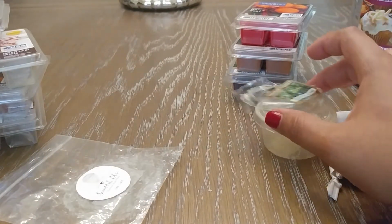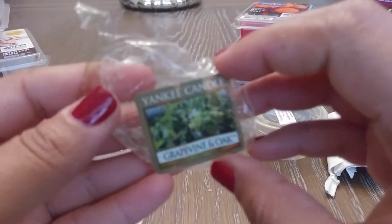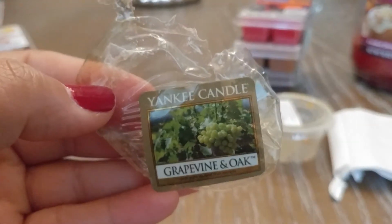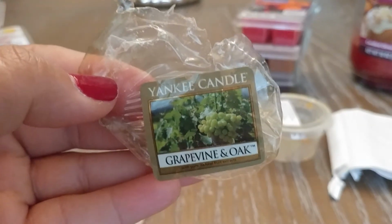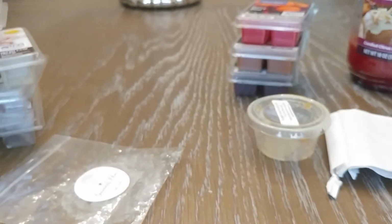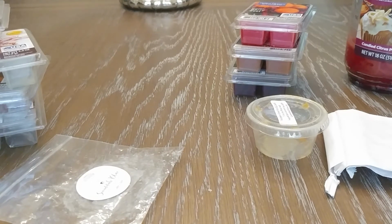Next up, let's see. This is the only one I have from Yankee Candle here. This is Grapevine and Oak. Grapevine and Oak is, for me personally, like a white wine scent with a bit of a woody note. This is a really sweet scent, and I think that's why I like it. Normally I don't go for outdoorsy woody notes, but this one has such a sweetness to it. There is a little bit of a boozy note to it, like a white wine, and then that woodiness, and it's good. This is one of my favorites from Yankee Candle.